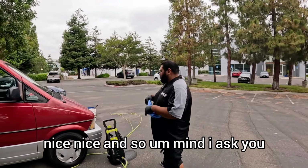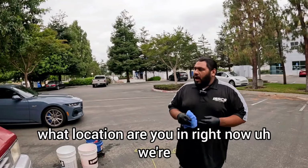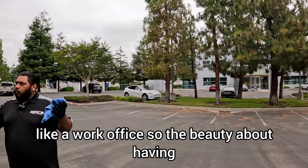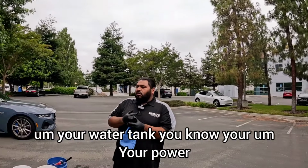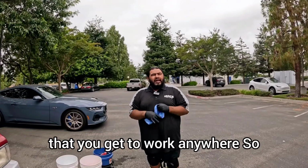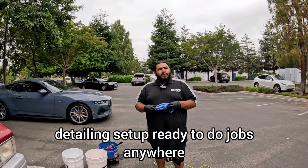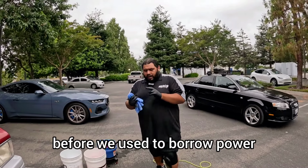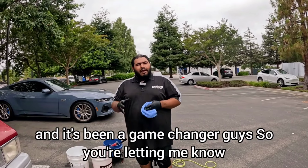Mind if I ask you, what location are you in right now? We're in some parking location. This is like a work office. The beauty about having your water tank, your power and your van setup is that you get to work anywhere. That's the great ability of having your mobile detailing setup ready to do jobs anywhere. Before, we used to borrow power and water from our clients, and since then we switched it up and it's been a game changer, guys.